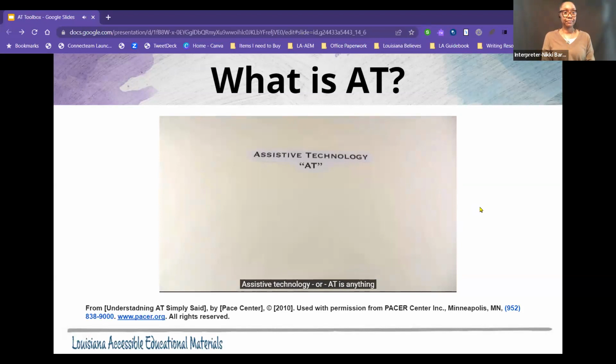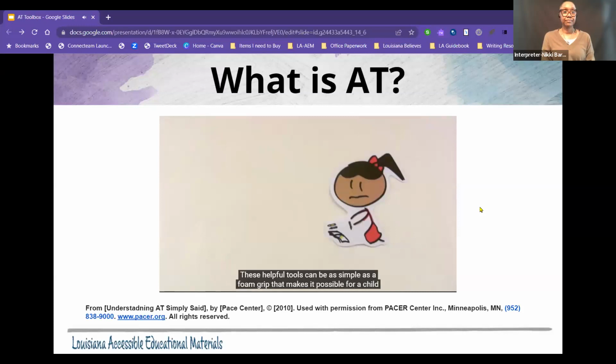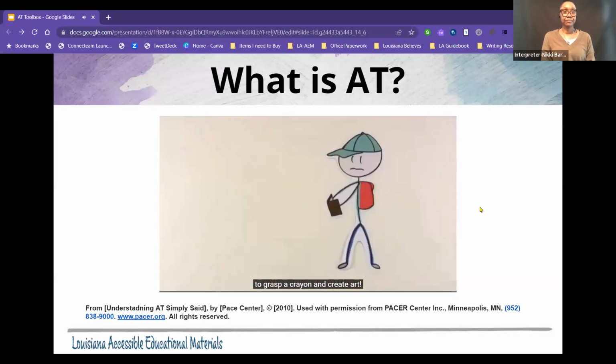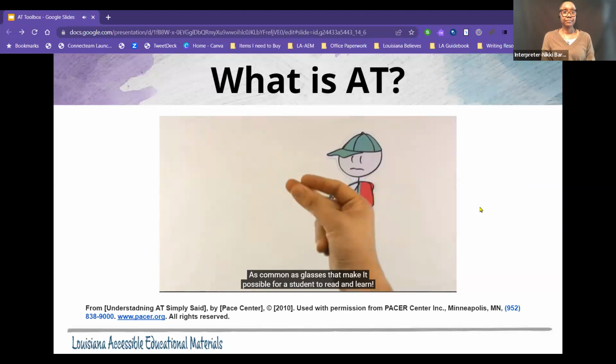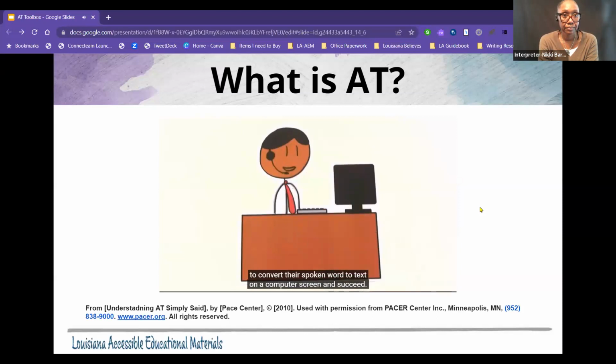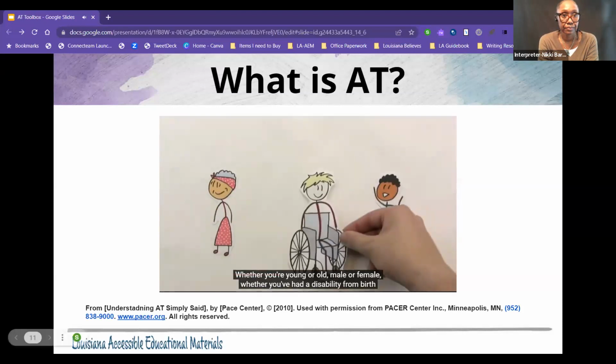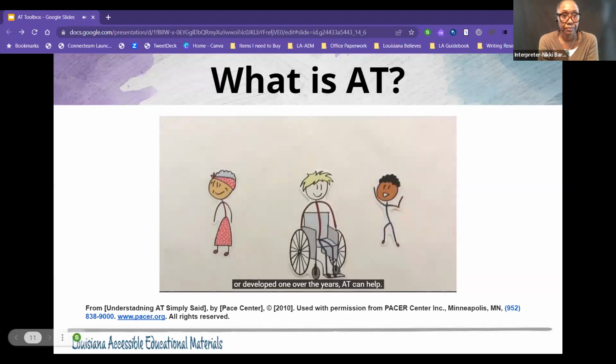Assistive technology, or AT, is anything that helps you do something you couldn't do otherwise, like walk, run, communicate, and more. These helpful tools can be as simple as a foam grip that makes it possible for a child to grasp a crayon and create art, as common as glasses that make it possible for a student to read and learn, or as sophisticated as software that makes it possible for an employee to convert their spoken word to text on a computer screen and succeed. Whether you're young or old, male or female, whether you've had a disability from birth or developed one over the years, AT can help.